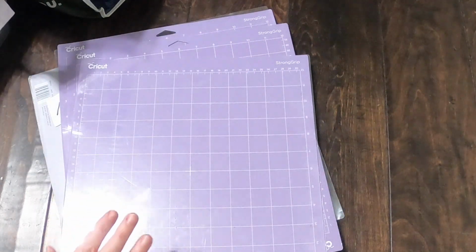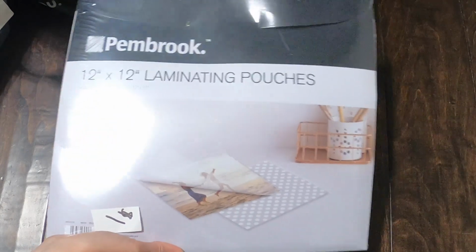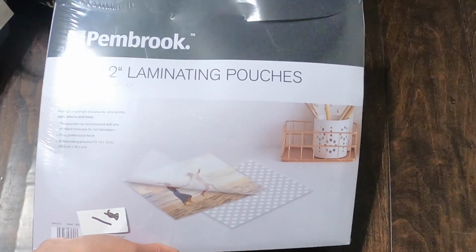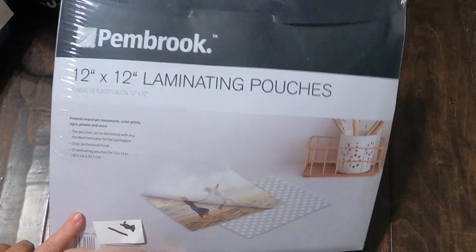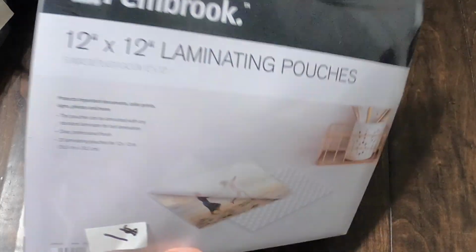So let's get started. I did buy a Cricut machine and with it came these 3 Cricut mats. These are great and they will fit in all of the machines that I currently have. These 12 by 12 laminating pouches. My machine is only like a 9.5 by 11, so I will be on the lookout for one of the bigger laminating machines, but I can easily cut this if I needed to, so you cannot beat that.